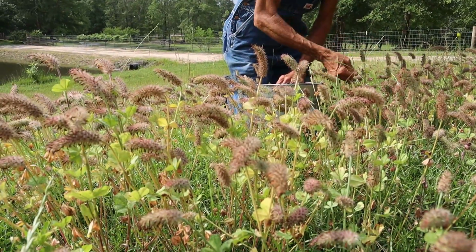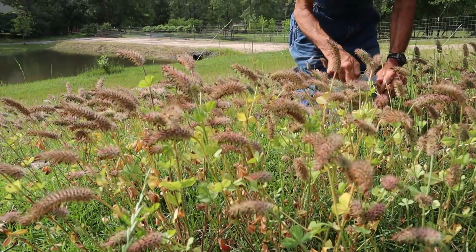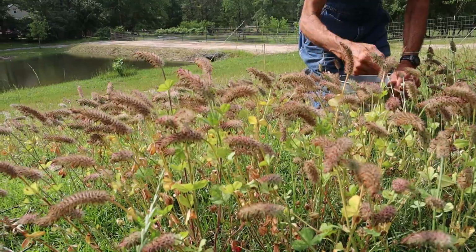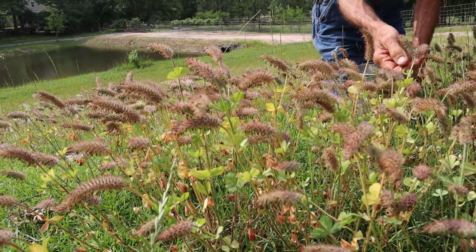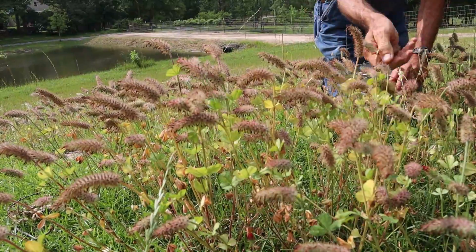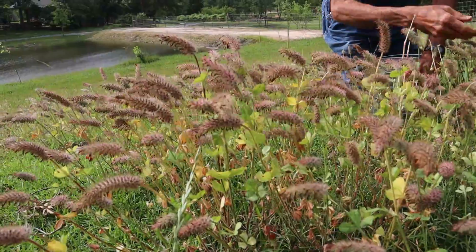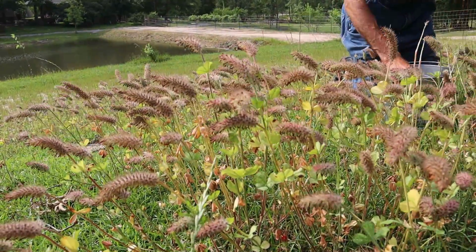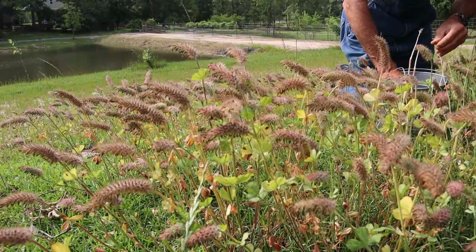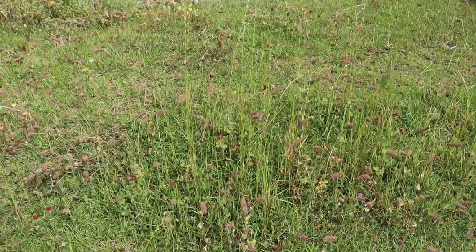That's the thing about it. All you've got to do is have a few seeds in a place, and if you let it go to seed, it will gradually take over. That's what we do here at our place. I'm going to hand harvest some of these just to scatter around on different places on the property. And then I'll come in here with my zero turn and mow this, and it will actually blow and scatter these seeds all over the place out here.